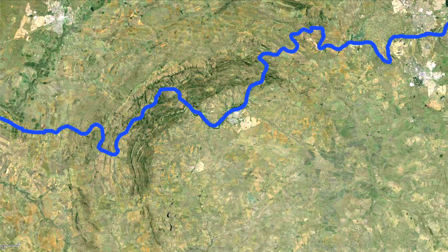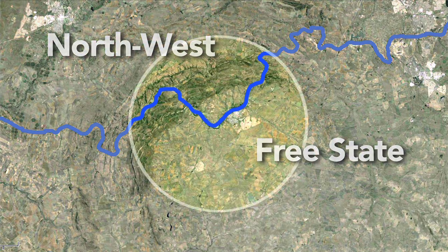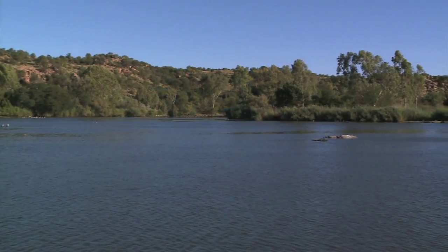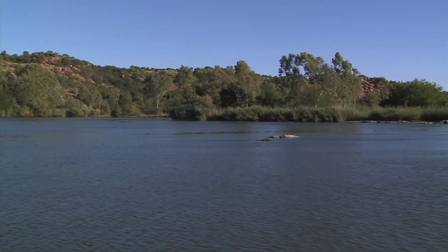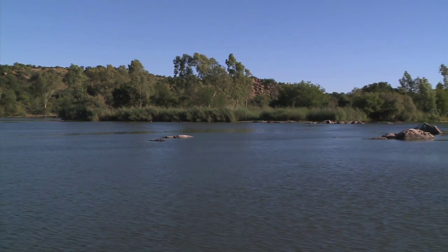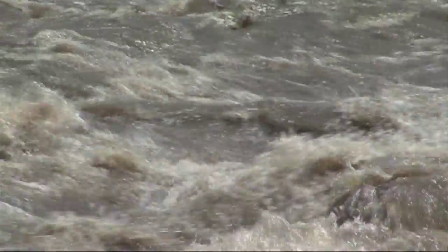The river forms the border between the Northwest and Free State provinces, and it is the only major waterway in the world that flows through a meteorite impact crater. Depending on the season, the horseshoe flow of the Vaal varies from tranquil waters to perilous whitewater zones, making it an adrenaline junkie's dream.